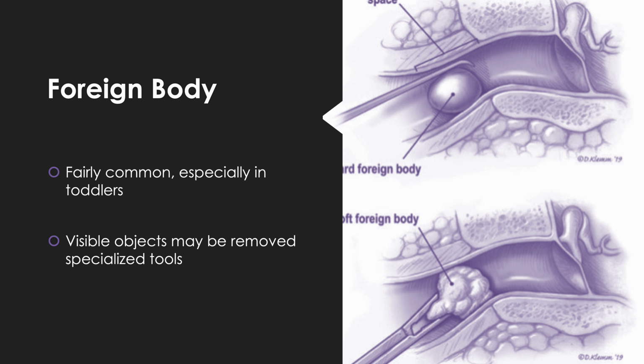Typically, we just try to calm them down and take them over to the hospital, because unless it's right there within our grasp in the ear canal, we do need specialized tools to grab that foreign object. There are specialized tools that we don't carry on an ambulance, but are shaped differently and kind of grab differently depending on the object that's in the ear canal, and they'll handle that in the hospital.